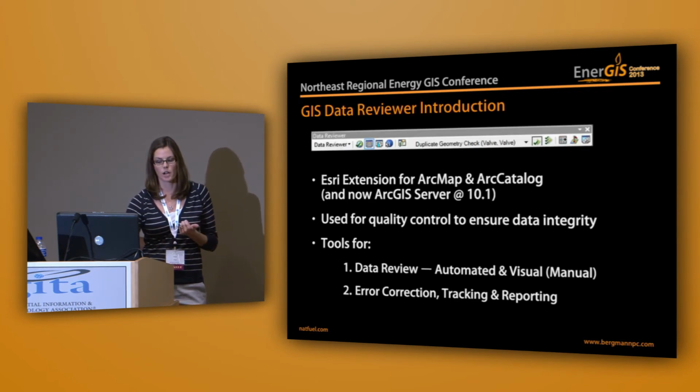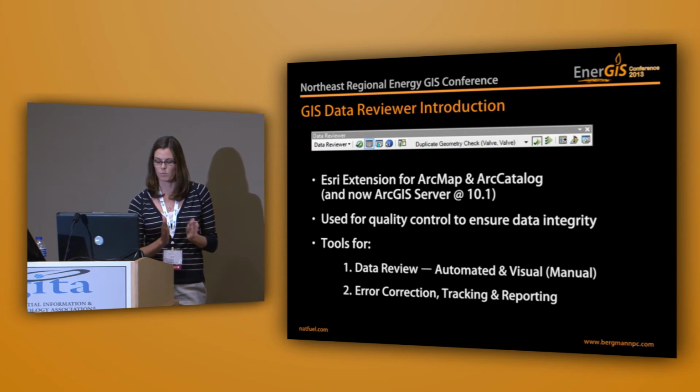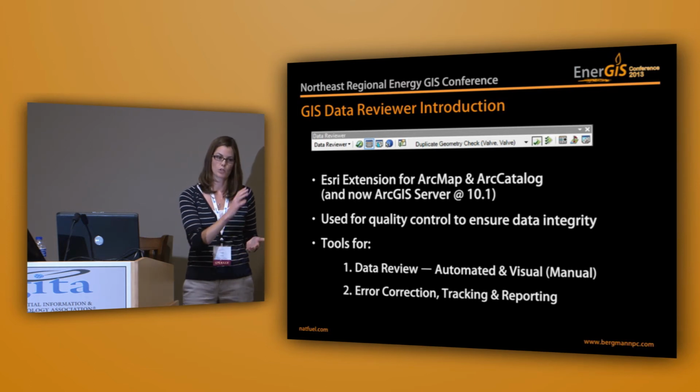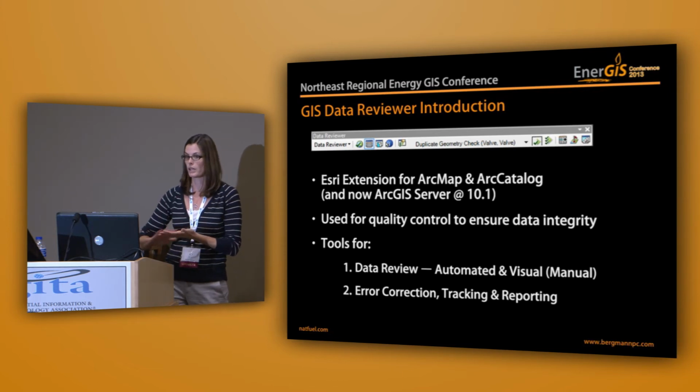So what is it? It's an extension to ArcMap and ArcCatalog, and now at 10.1 there's a server extension available. It's used for quality control to ensure data integrity. There are two big pieces: tools for automated review, which is basically once you've set up your checks, you press a button and run those checks, and also tools for visual review, so looking at the data manually, but in an organized fashion.